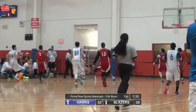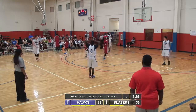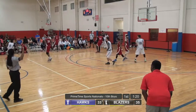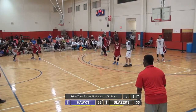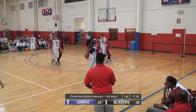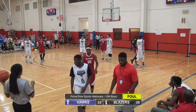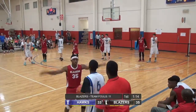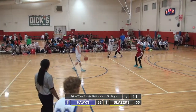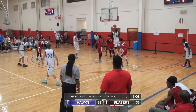Nice job by Taylor just to secure the basketball, not try to dribble out of the steal. A lot of players would have tried to just dribble and work into the fast break. He did a good job of securing it, making sure his team kept possession. Foul whistled against Donald Hunter. 7th team foul against the Blazers. Shouldn't be an issue for them, though. We're approaching 1 minute to play.